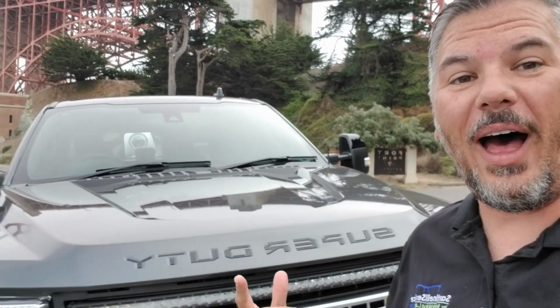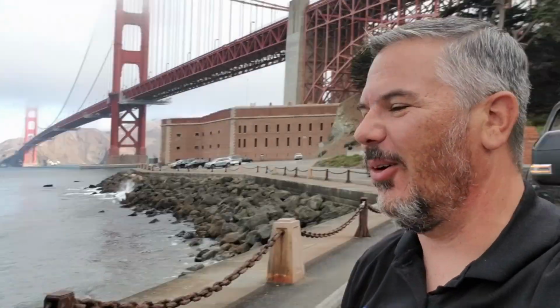But look at this Golden Gate Bridge, folks. We're about an hour away from San Francisco, but Super Beast is looking clean. Eddie's got this thing looking nice. Look at the width, look at the girth on this thing. Stradman, I'm sorry. Girth Nation, chasing views on views. I love that guy. So let's get over to CRG.